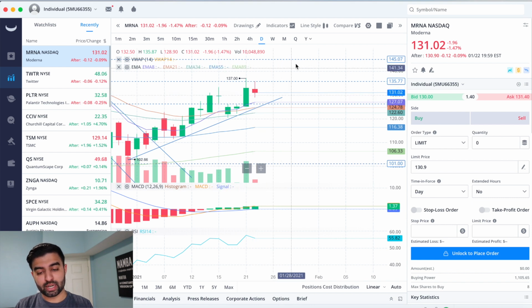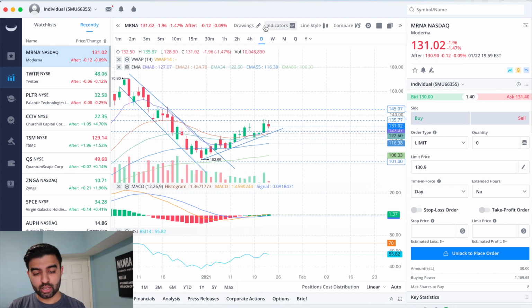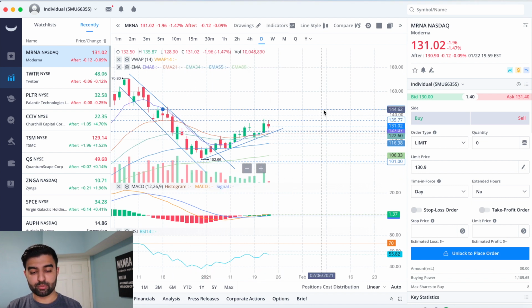So maybe a little bit of a pullback and then a push up, hopefully getting to 145 in the next couple of weeks. My hope is to do that in Q1 2021, 145, which seems doable with the way it's going, but I'll keep you guys posted on that. Let me know how you guys are trading Moderna, if you're staying strong. I know it was a rough patch. I was covering it here and every day was a down day, so that was rough, but now we're seeing some green days, so great for the portfolio, great for those of us holding.